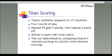Oh, so to follow up with that, the scoring that we do for the whole event is, as Michelle mentioned, there are many teams that are going to be playing that day, and up to 140 teams is what we have across the state. And they're going to be split into those different industries, so that there could be up to 8 teams per industry. And those are randomly assigned. They'll be assigned differently from one round to the next. So it's never going to be, or should never be, the same 2 teams playing in the same industry. And there are 4 rounds total to play.